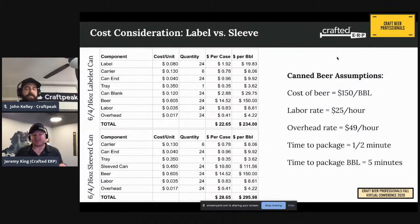So especially looking at the different numbers here, I think it would be tough to make the argument to go for the really extravagant looking can, knowing that it really doesn't matter from a sales point of view. I don't know if the customer is really going to care all that much what the actual can looks like when they pick up the package curbside. But based on the huge difference in the numbers here, you can see that's a pretty significant cost difference.